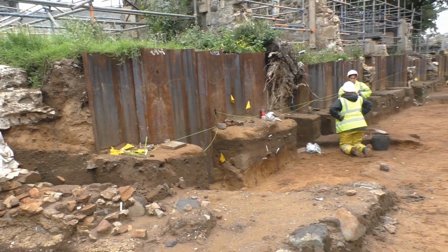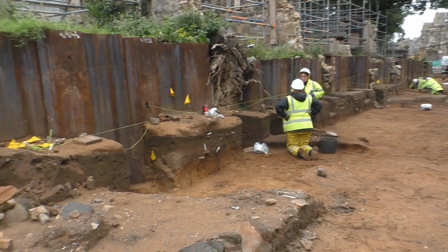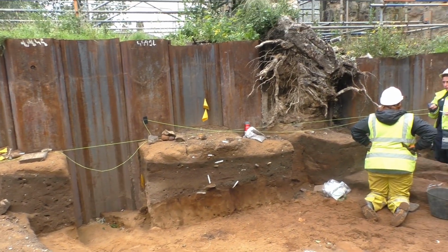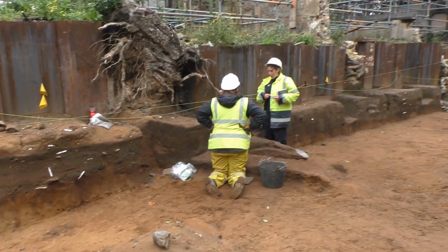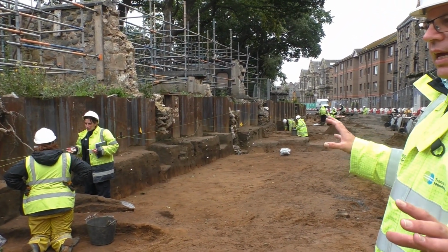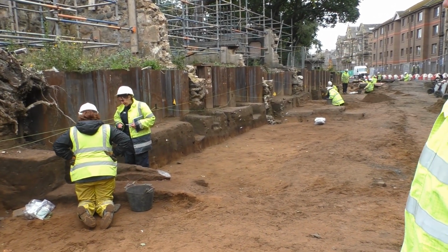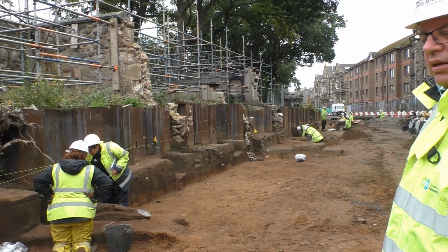Now if we pan down, you can see the natural sands coming up, and you can see the yellow natural sand slowly going off in a shallow dip into the distance to the north. So we've almost completed the excavation in this area. What we have to do is just take back the soil against the piles there, and you can see Amanda and Araya discussing possibly the last burial in this area.